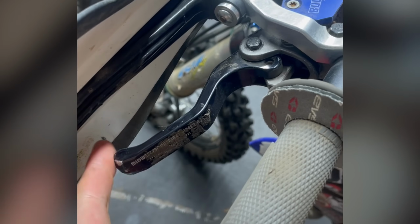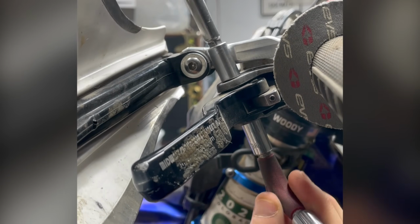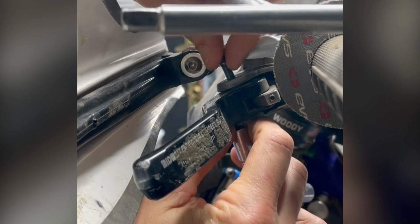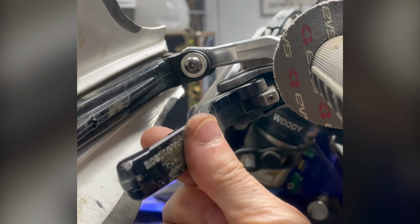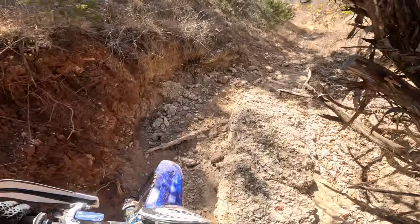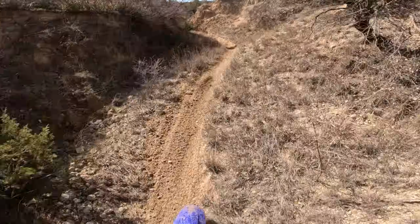The levers that I replaced were the Midwest Mountain Engineering levers, and they were very short and very fat, and I replaced those because of all the issues that I started having earlier in the year, starting at the Red Canyon Enduro. I did a little bit of research and realized that those, with bad adjustment, can actually mess with the clutch, which was part of the problem that was happening.